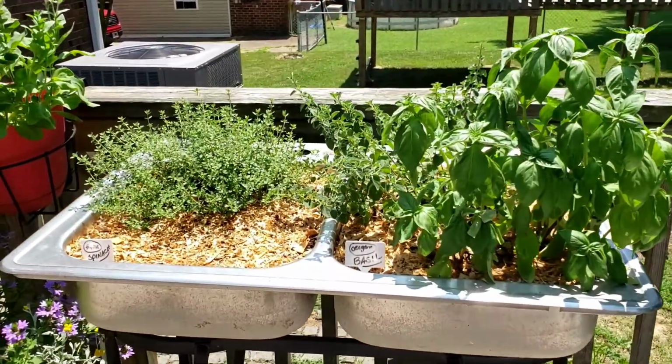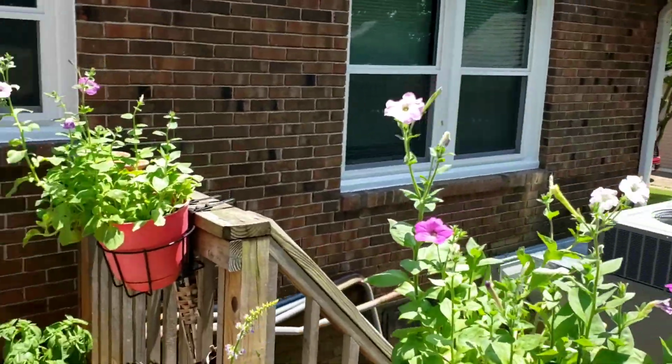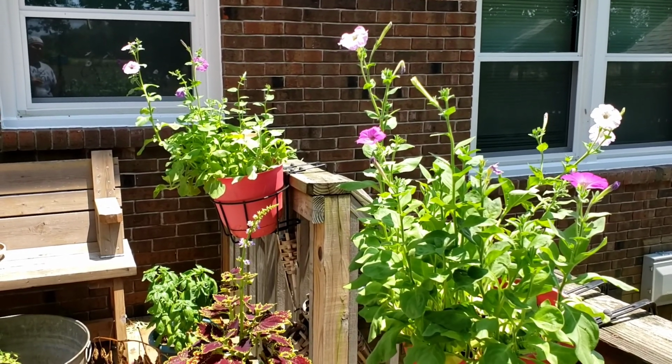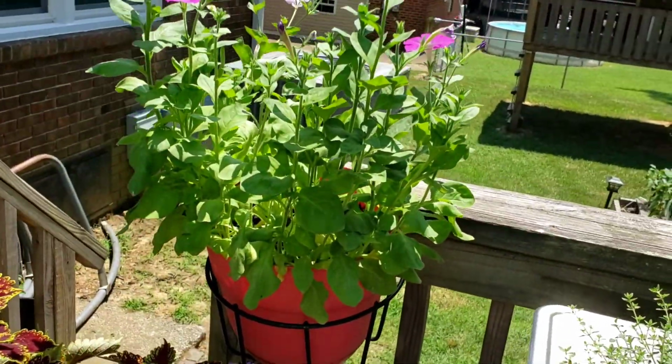And here's my kitchen sink. It's just hot on them right now. And then we got some pretty flowers. My petunias come up, started blooming over the weekend. And they also was running out of dirt around the edge of the pot, so I had to put some more dirt in there.